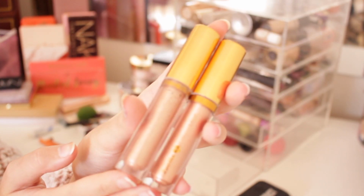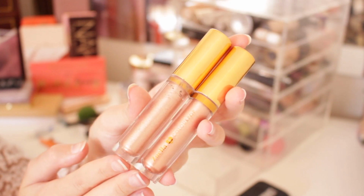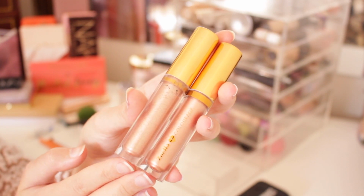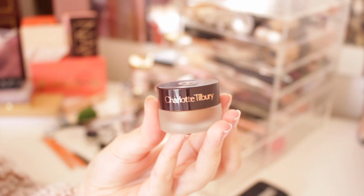I then have both of Zoe's Colourpop collab Brunch Date liquid eyeshadows, and I absolutely love both of these. I just think they're absolutely beautiful and wear really nice on the eye, so I'm going to keep both of these. I then have this Charlotte Tilbury eyeshadow pot in the shade Bet, and I really like this.